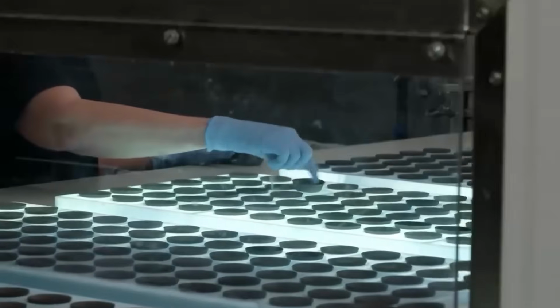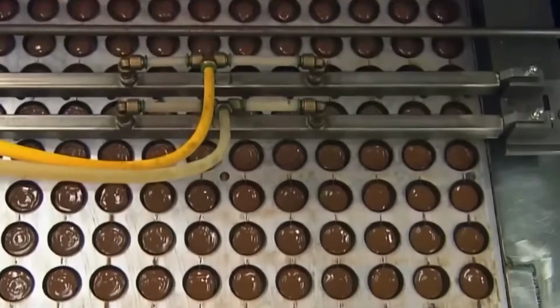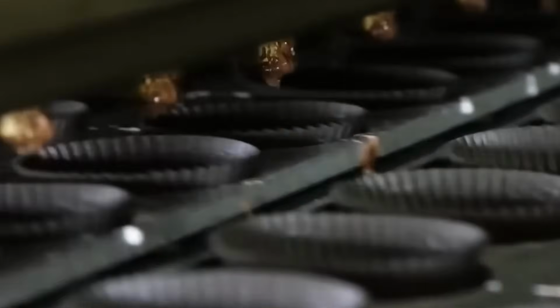allowing the chocolate to fully crystallize and harden without cracking or bloom. At the end of the tunnel, robotic demolders invert the trays, and the solidified Reese's peanut butter cups drop gently onto another conveyor belt, which carries them to the packaging line.